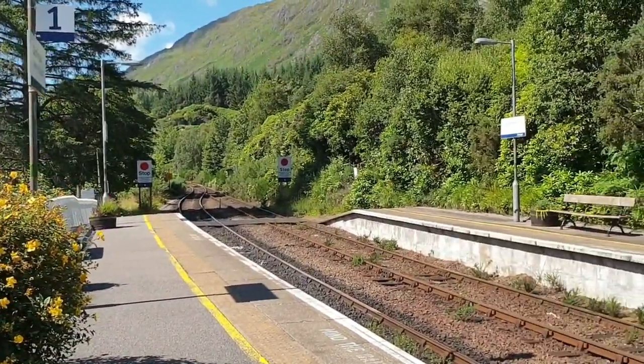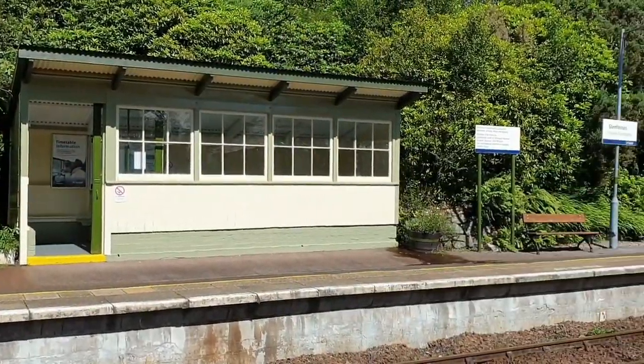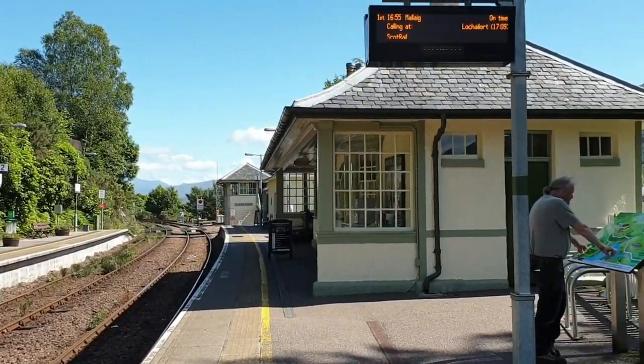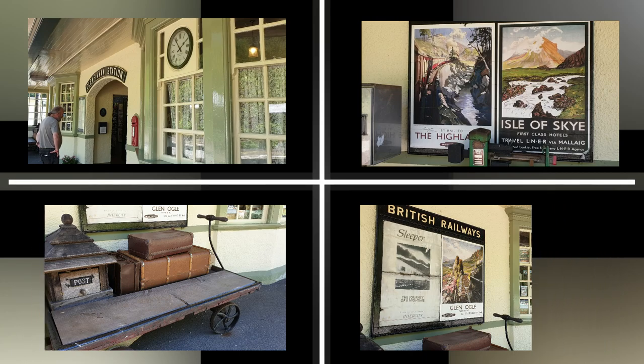In 1985, British Rail was privatised and West Coast Railways were granted the operating licence for the West Highlander trains. They introduced a new name for the train, the Jacobite, to reflect the many local connections to the historic Jacobite political movement. This train became so popular that a second daily Jacobite service was added in 2011.